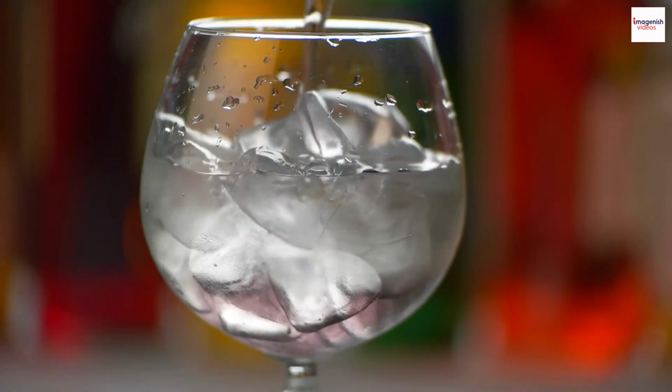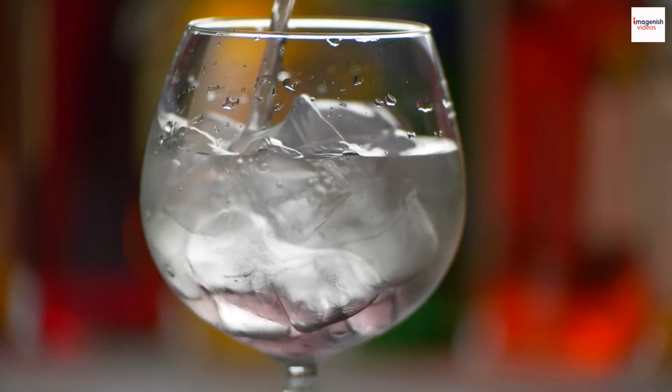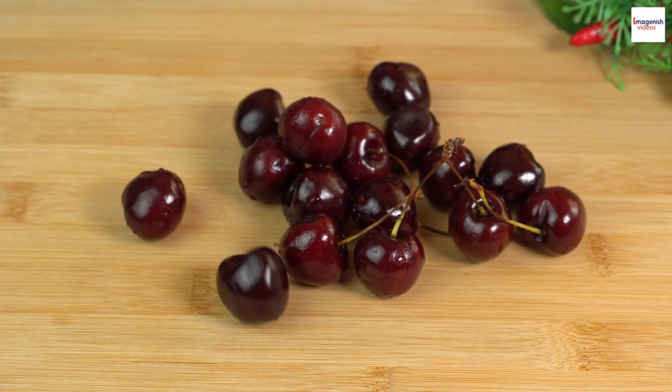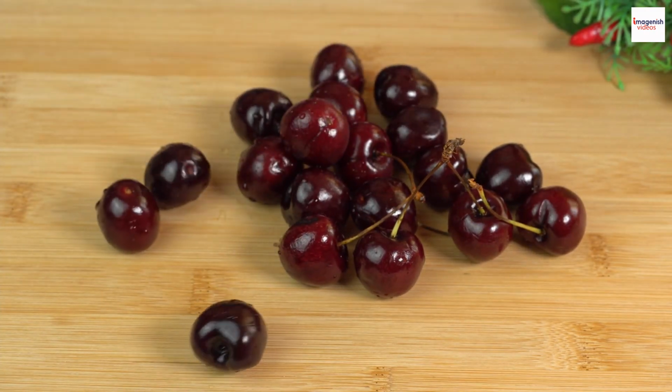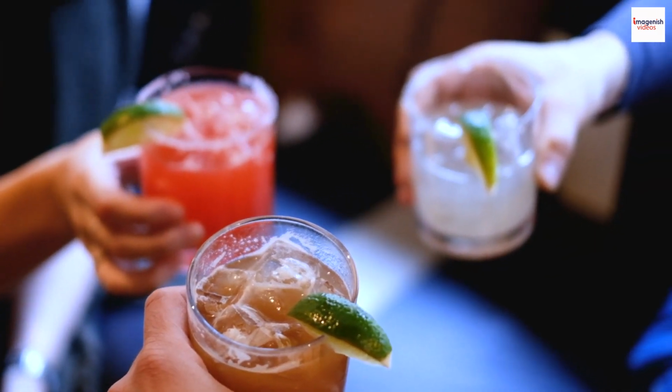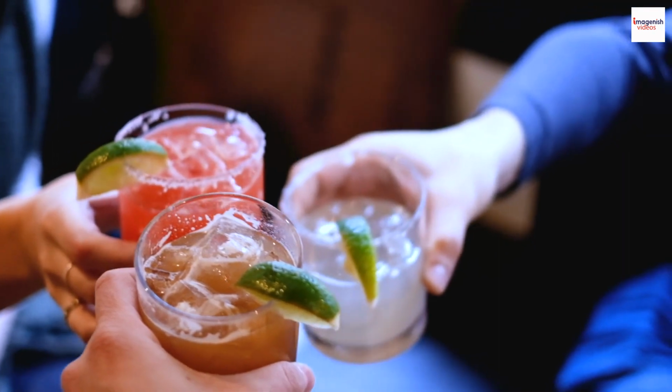Now, let's explore how this exquisite drink is crafted. The making of Visinada involves a meticulous process, from hand-picking the finest cherries to the slow infusion of flavors. It's a true labor of love that results in a beverage bursting with authentic taste.